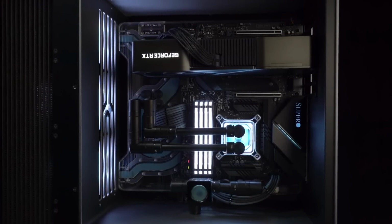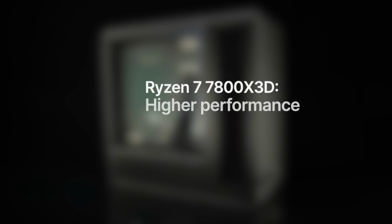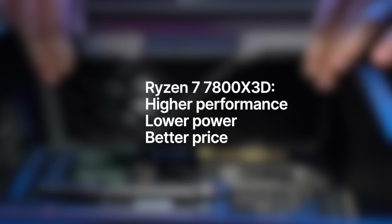Additionally, if you are building a PC purely for gaming, then it is worth noting that the Ryzen 7 7800X3D offers a slightly higher performance while using significantly less energy and costing much less. It is my #1 gaming CPU recommendation.